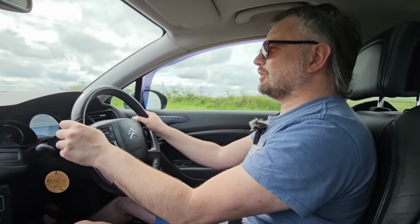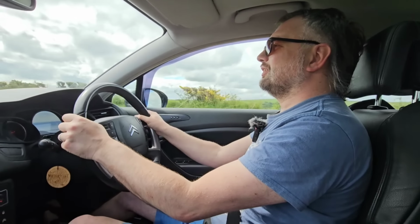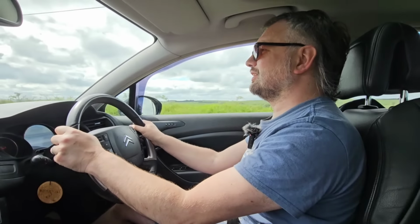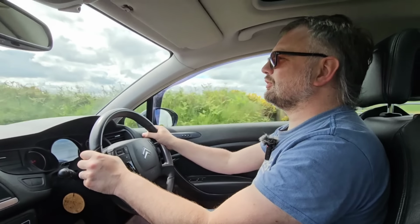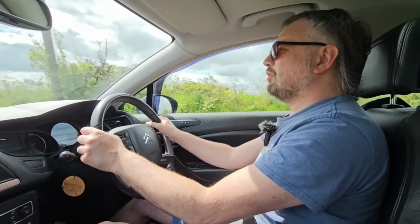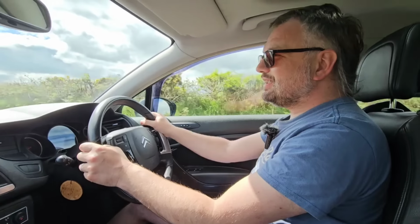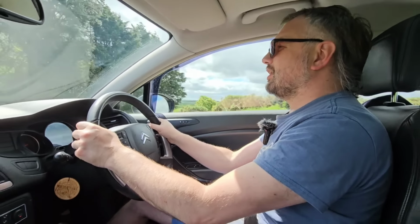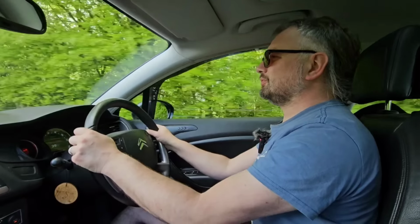Yeah, I like the gearbox, it uses the torque, of which there is plenty. That is very relaxing. It doesn't make nice noises like the V6 petrol and diesel do. They both sound very nice. But at what cost? I mean, this car will easily do 50 to the gallon on a run in a way I don't think the V6s will.